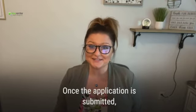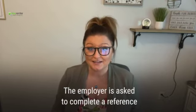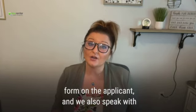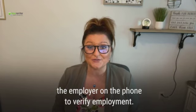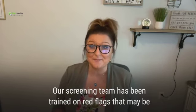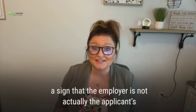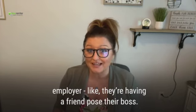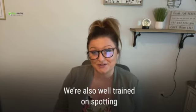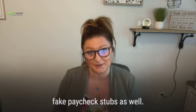Once the application is submitted, we contact their employer directly. The employer is asked to complete a reference form on the applicant, and we also speak with the employer on the phone to verify employment. Our screening team has been trained on red flags that may be a sign that the employer is not actually the applicant's employer, like they're having a friend pose as their boss. We're also well trained on spotting fake paycheck stubs as well.